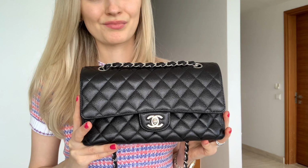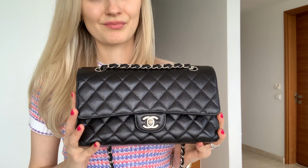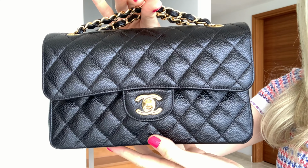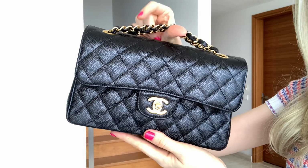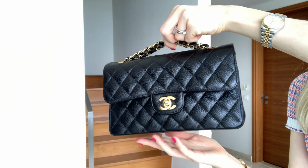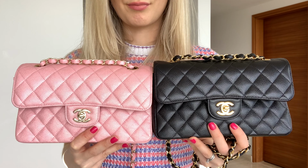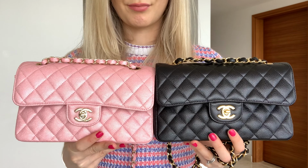Let's talk about colors and availability. Certain colors are always available in Chanel, however, not all the sizes. For example, this small flap in the classic combination black and gold was pretty hard for me to find. I didn't see it for many years and I was only able to get it in 2017. From what I have noticed, the small sizes are always very popular and not very easy to get.